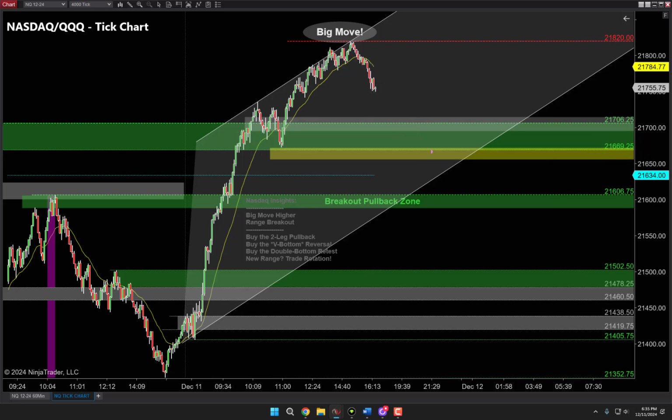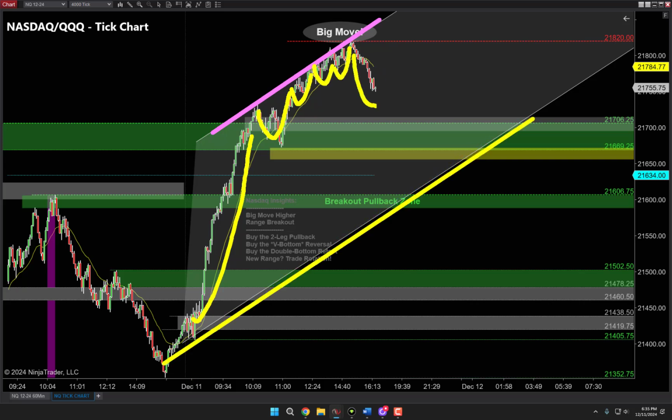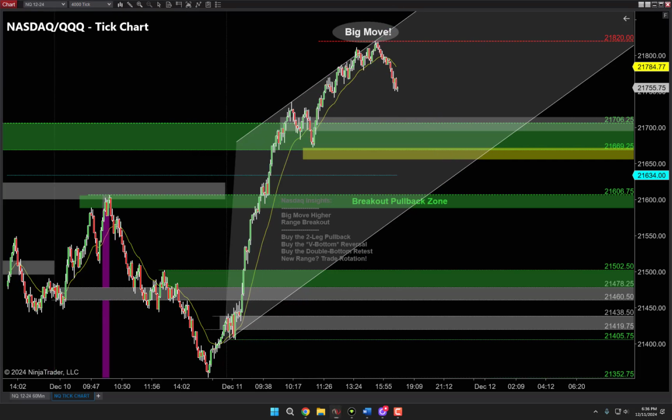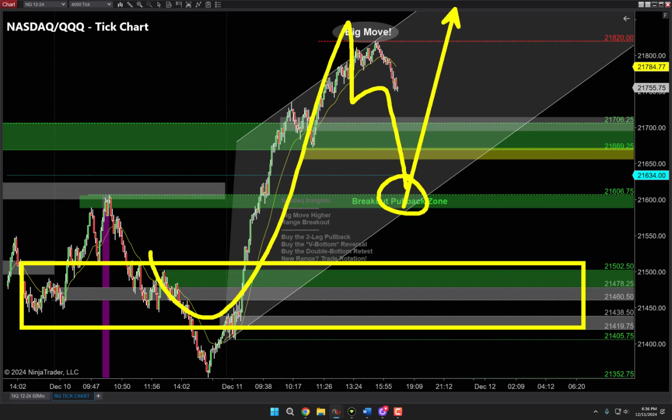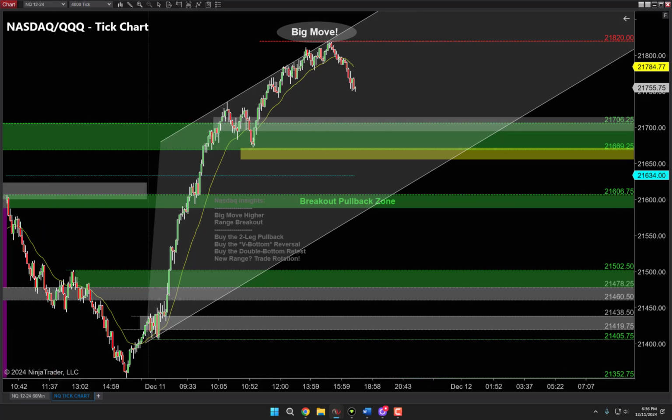You get that channel coming up, of course, off the highs like that. Notice how, again, whenever it pops up and it grinds up like that, I love to draw channels like that and then pin them down around that low. Now look where that channel lines up right now. It lines up right with that range. There's your breakout and your breakout pullback zone. So definitely some key levels of support down below us.